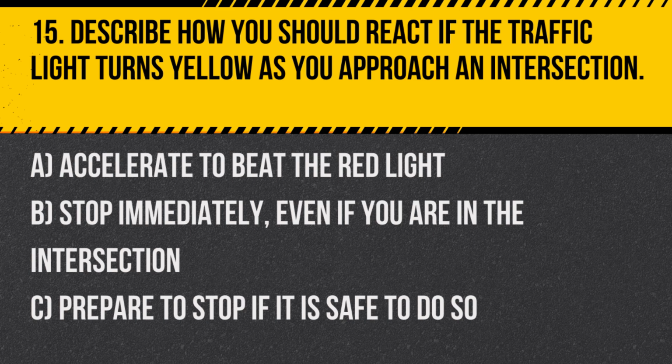A. Accelerate to beat the red light. B. Stop immediately, even if you are in the intersection. C. Prepare to stop if it is safe to do so.